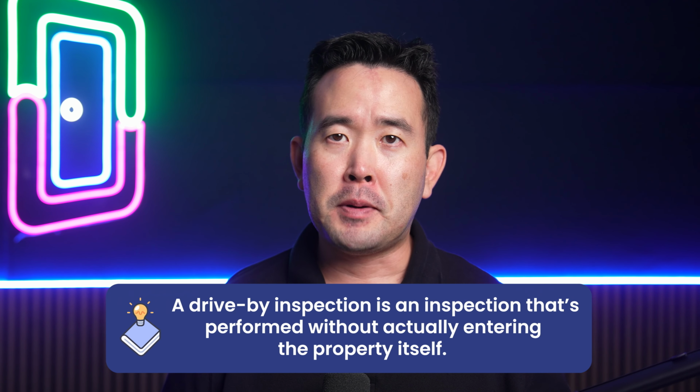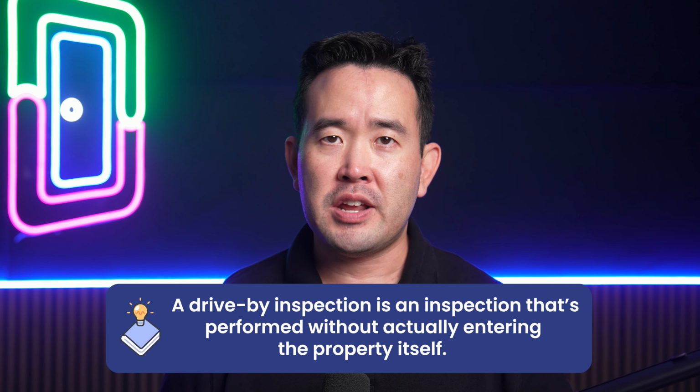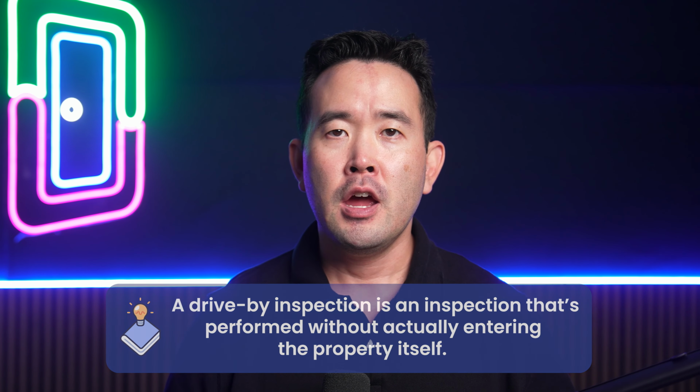A drive-by inspection is an inspection that's performed without actually entering the property itself. Rental property owners or property managers will typically just visually inspect the outside of the property at different times of the week, usually in the evenings or weekends. The main purpose of these inspections is to catch anything that's out of the ordinary.